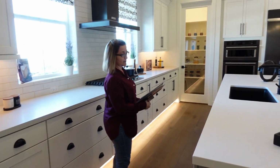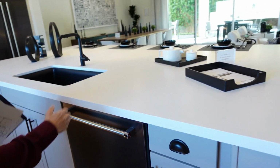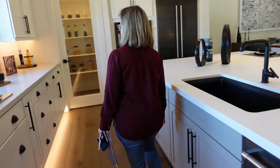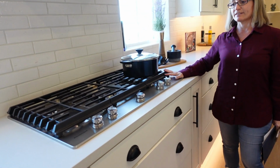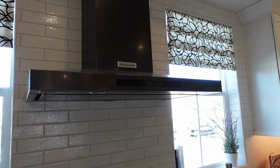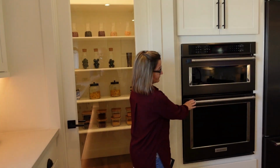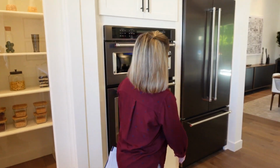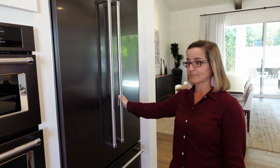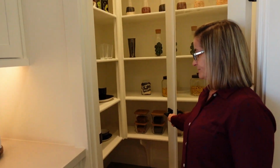Kitchen is very upgraded. Nice huge island for entertaining, eating at, enjoying company. I'm sure this is an upgrade, but beautiful upgrade. Love the hood. You have the built-in appliances, microwave and oven, and KitchenAid brand, of course, refrigerator. Very nice. They also have a really nice, big walk-in pantry.